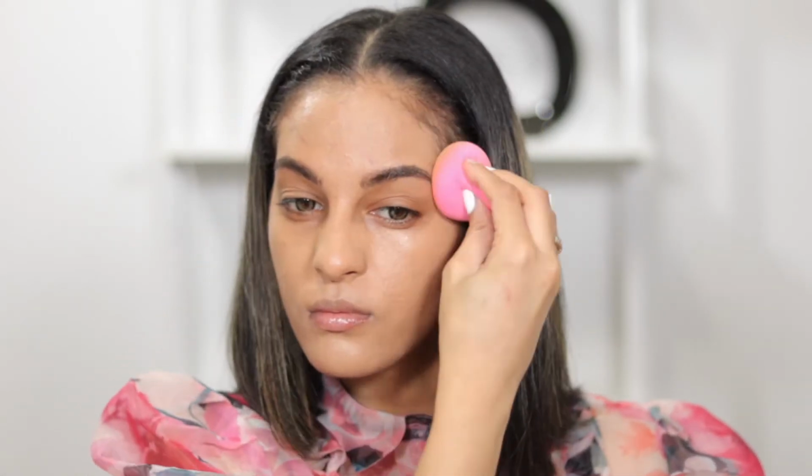Now this isn't necessarily a your-skin-but-better product, but I will say it's definitely one that's very soft and lightweight on the skin to where it looks semi-natural, but it can get obviously a little bit more natural than this when it comes to complexion products, but I feel like it's in that category.